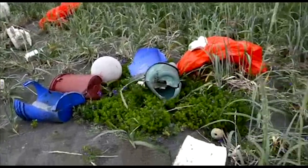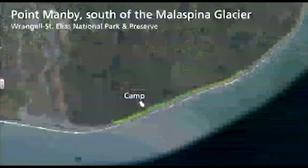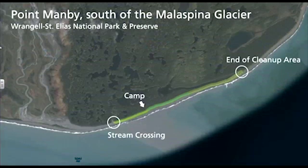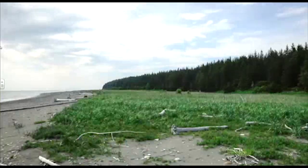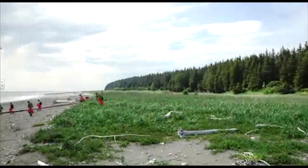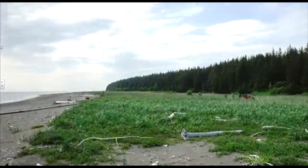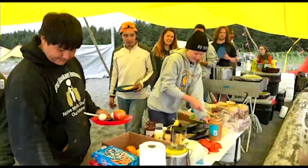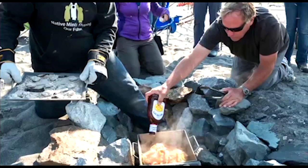Last week, it was pretty hard. We found a lot of garbage, and we had to walk to one stream, and then we did a zigzag formation from the berm to the edge of the sand, just back and forth. It was hard. It was kind of like a desert. The food was good. Food was always good.